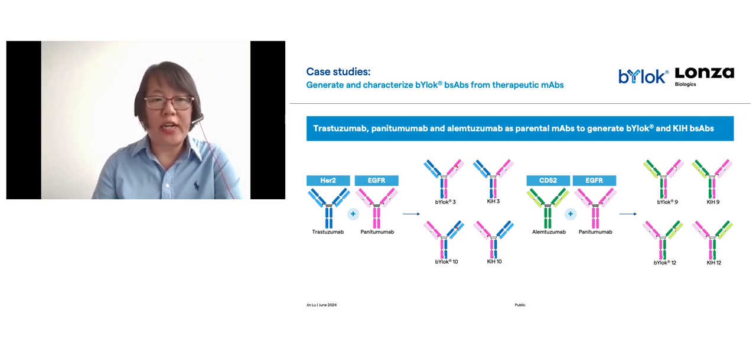On the left side, we generated these molecules in 4 different versions. We have KIH3 and 10. They are the molecules without bYlok technology applied, serving as a knob into hole control. We also have bYlok 3 and 10. They are the molecules with combined bYlok and knob into hole approach, but mutations introduced at different chains. On the right side of the screen, we apply the same approach, combining green with pink to generate 4 different molecules, 2 bYlok and 2 knob into hole controls.